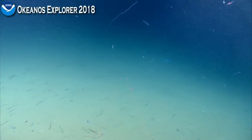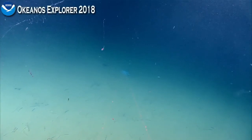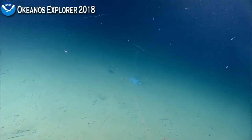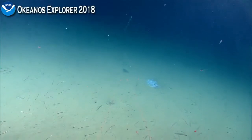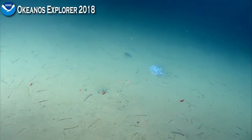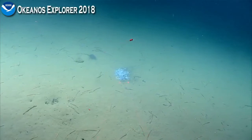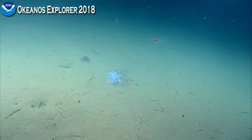Ship's underway. Copy. Yesterday we encountered a miniature cliff. We zoomed in so tight we thought we were looking at some significant feature, but it turned out it was only a few centimeters high. It was just covered with pycnogonids, there were snails, there were worms. It was an environment where we saw several small octopuses too.